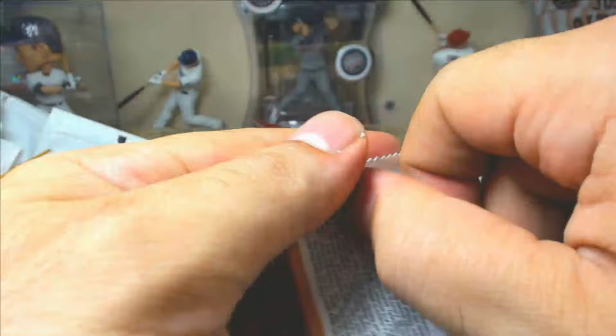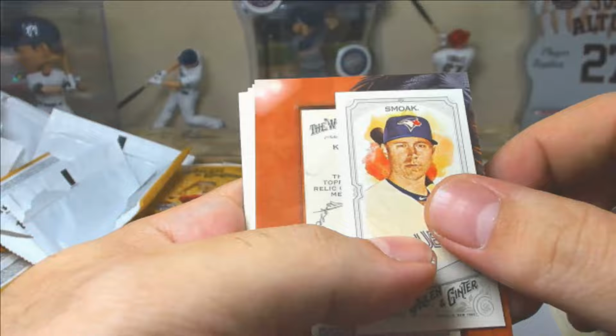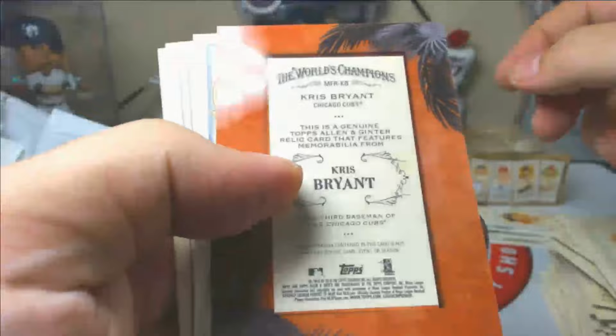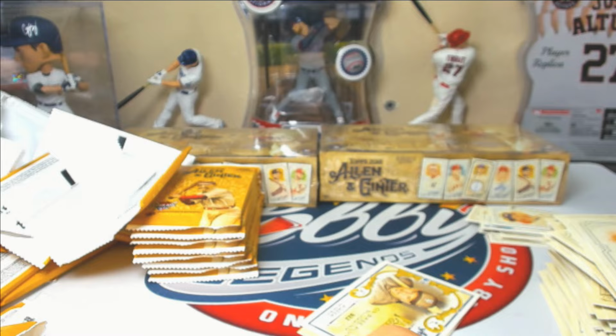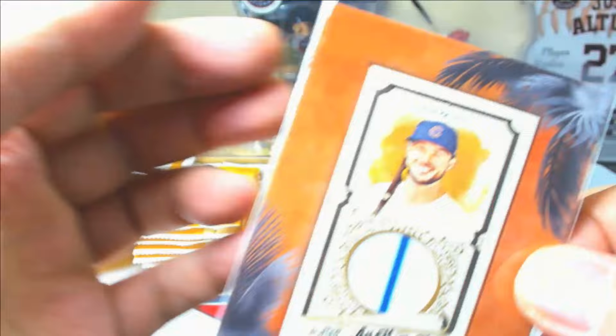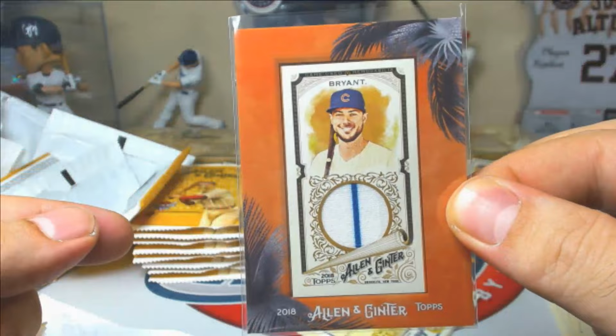All right, framed hit coming up. Little Justin Smoak on that one. Base, mini, and Dave, got you one. Little scratch on that. Kris Bryant, framed mini jersey relic. There you go, bud. There we go. On the board, little KB. Jersey relic action there for you, sir. On the base.